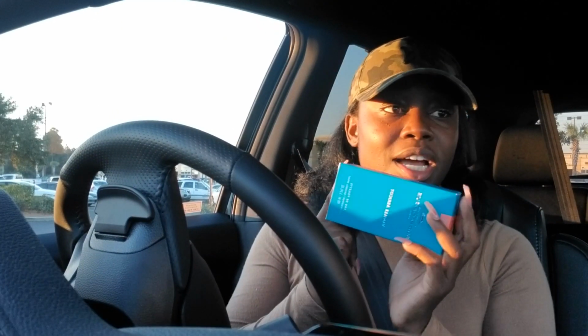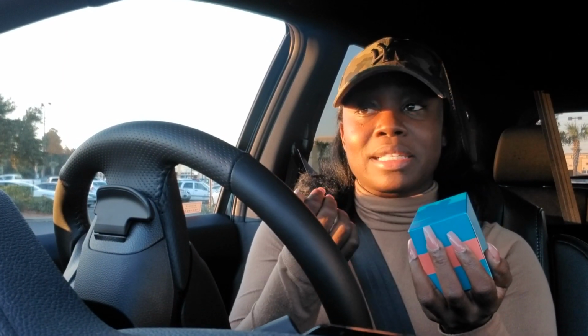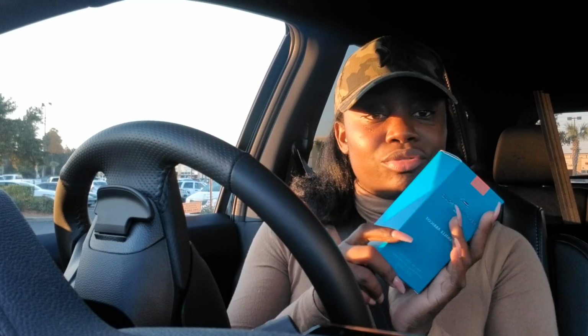I think I told you guys, I'm not into the whole summer, fall, winter fragrances. I do have a few that are definitely like the Tom Ford. That's all the way fall and winter. This one here, 100% summertime. I would be extremely frustrated if I spray it now, because I can smell it. It smells like the beach.